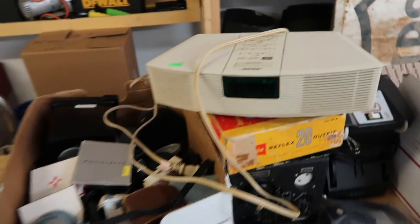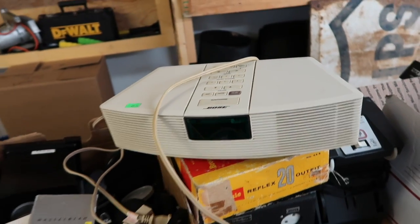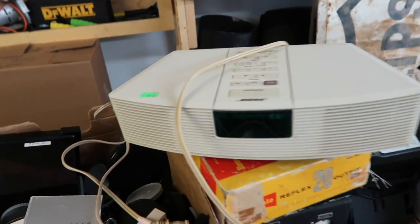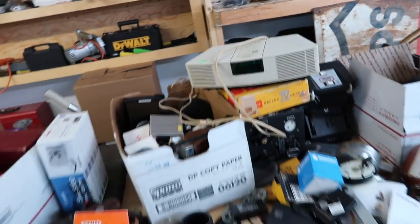There's another one of those Bose. That's the one I picked up, plugged in, tested. Those things sound awesome. That one I paid, it says 45. I probably paid 35 or 40. It'll go for 100, pretty easy.